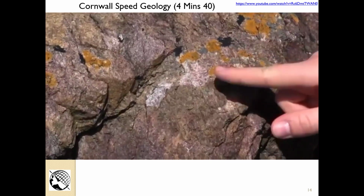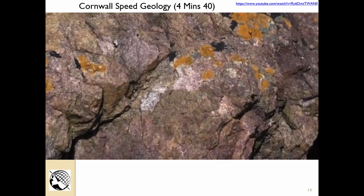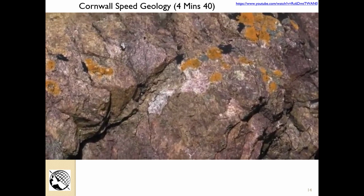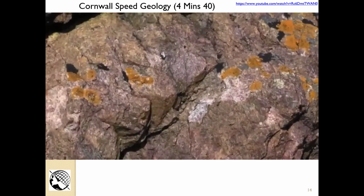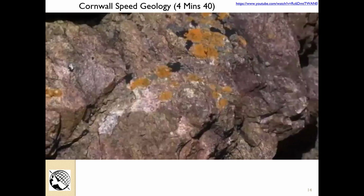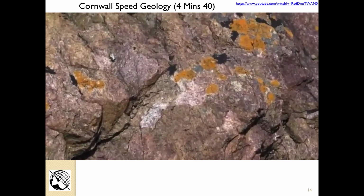So what minerals can you see in this rock? Well, I can see quartz, feldspar, there's a bit of a pinky one, which could be orthoclase feldspar. There's little black minerals, which could be tourmaline.